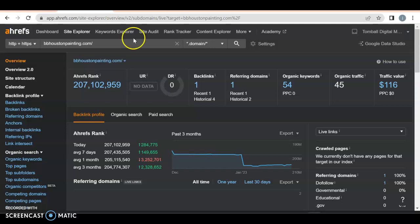So I use a tool called Ahrefs. Lets me know how Google's kind of ranking you. Not a lot of data on your website right now. So a UR rating is how strong your website is, and a DR rating is how much Google trusts you. Now, all of this is dependent on your backlinks.